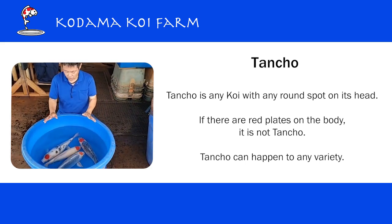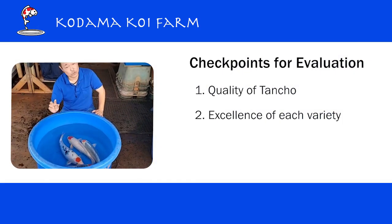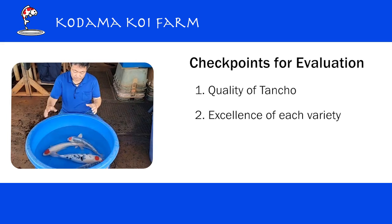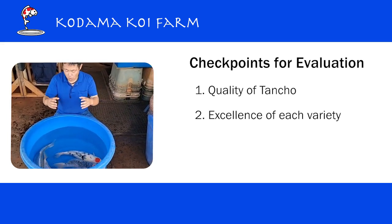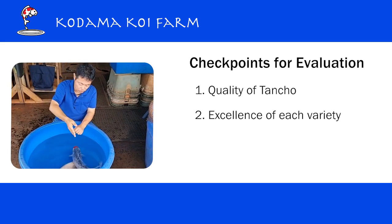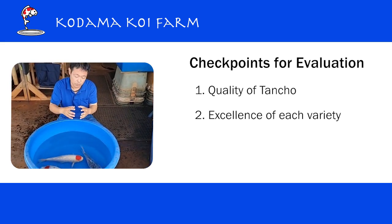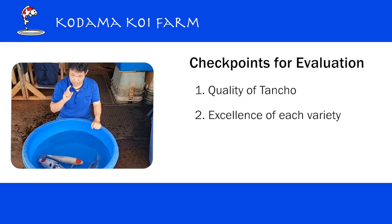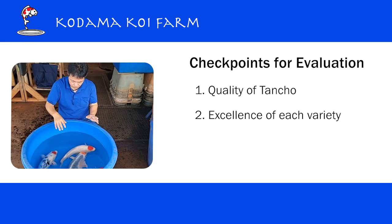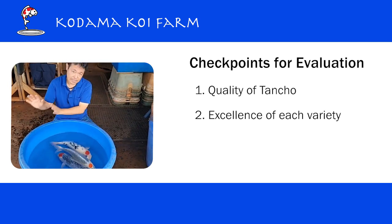So it can happen to any variety, and sometimes it gets confusing. When you have so many different types of tanchos, how are we going to approach them? How can we evaluate the value of these tanchos? Basically, I recommend two steps. One, check the quality of tancho. Tancho needs to be as round as possible, as big as possible, within the space of the 2 nostrils, 2 eyes, and the beginning of the shoulder. So you've got the space on the head. Within the space, the red needs to be as big as possible, as round as possible. That's what we need to see on the koi, and that's step number 1. Step number 2, now we evaluate them as their variety, as a kohaku, as a sanke, as a showa. So let's keep that in mind, and using those methods, I'd like to talk about those koi.